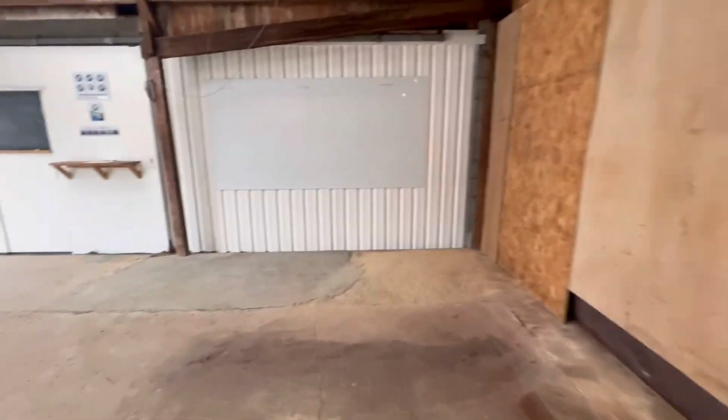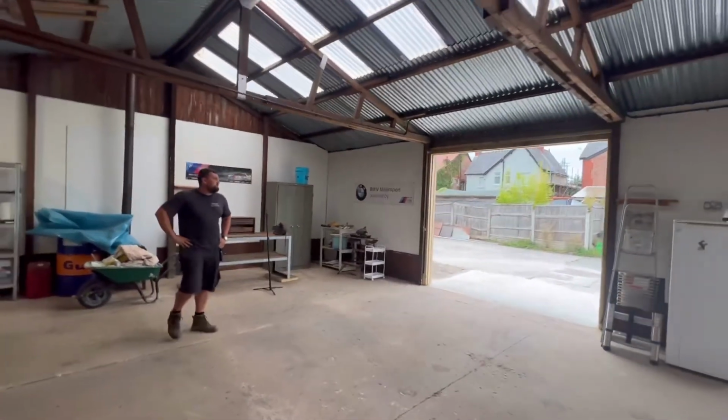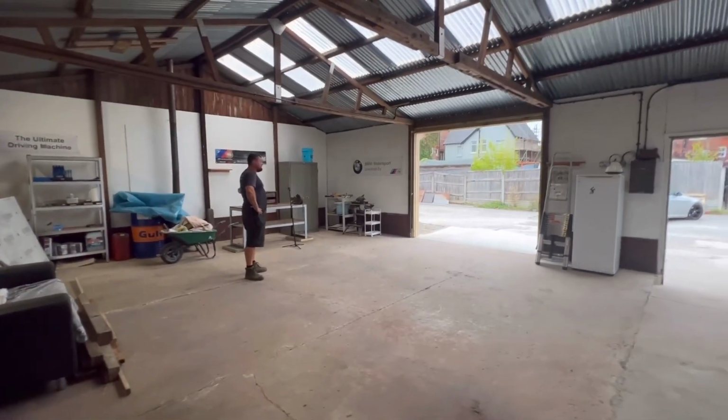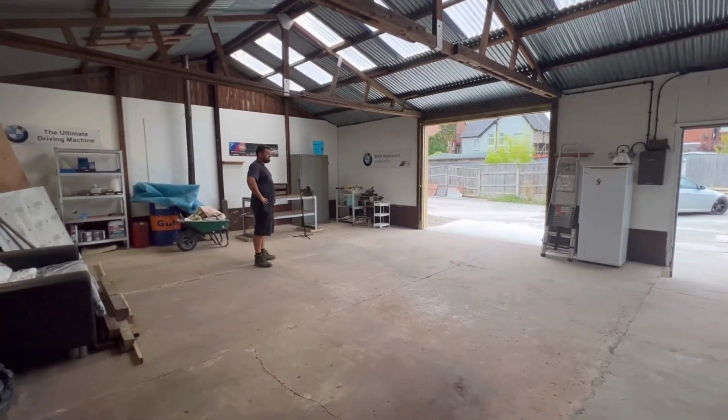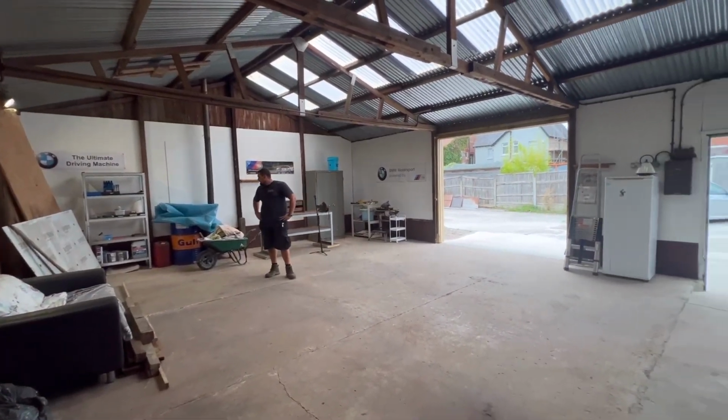Well, it's not been the priority at the minute, has it? No, it's just getting the place to this stage, isn't it? So we're all right to put floor paint down, aren't we? Pretty much. Got floor paint in the corner over there on the shelf, the Leyland.